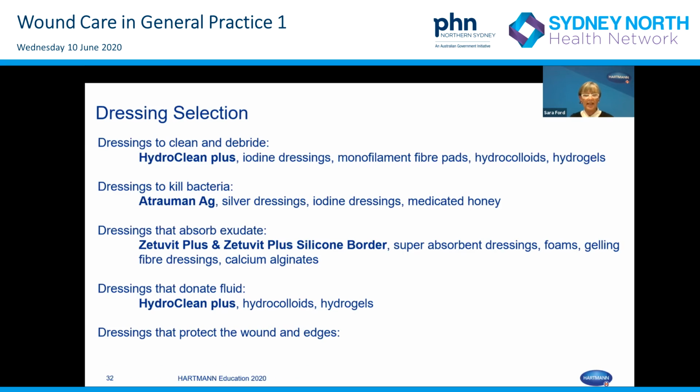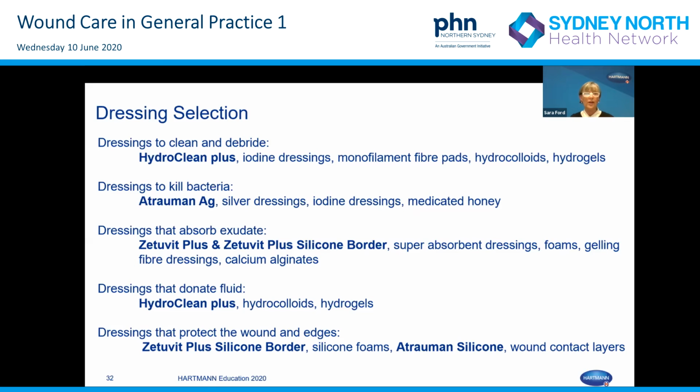Dressings that protect the wound edge. Zetuvit Plus Silicone Border and other silicone foam dressings, plus Atrom Silicone and wound contact layers all work very well to protect the surrounding skin as they stick right up to the edge of the wound and protect that delicate peri-wound area.